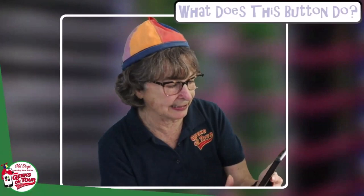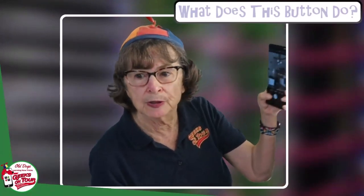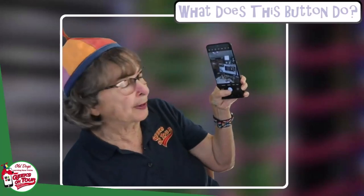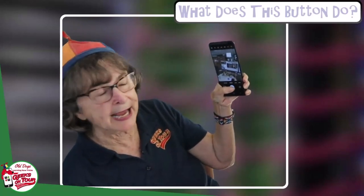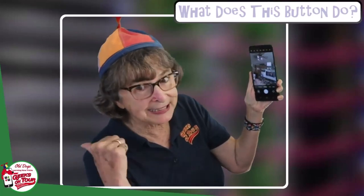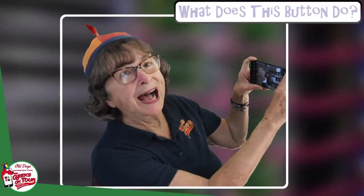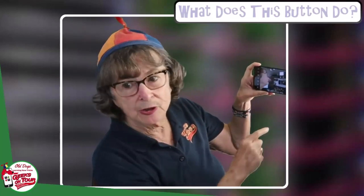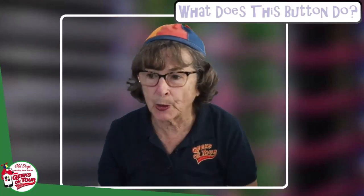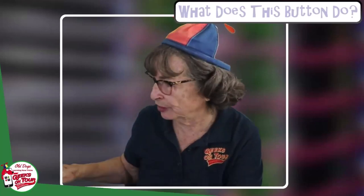Well, I think it's because it's easier to hold it with one hand and touch the shutter button. But I like to get the background. I like to get more than one person. I like to take my selfies horizontal. So I want to show you some other ways to snap the shutter button.